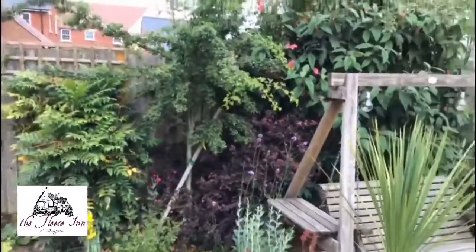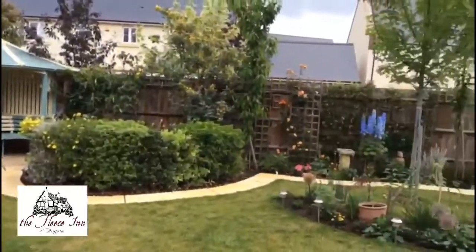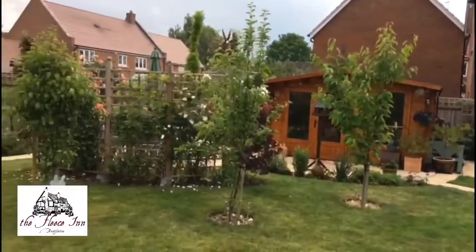We've been here 5 years. When we came there was absolutely nothing, and now you can see that we've got a garden to enjoy, and of course in the present situation we've had plenty of time to enjoy it.